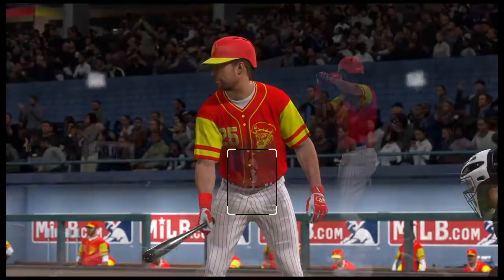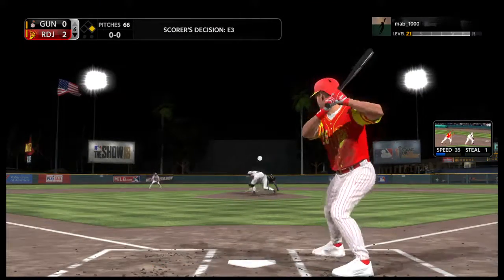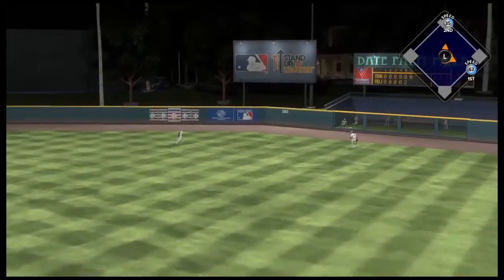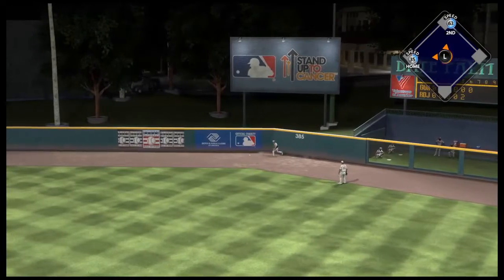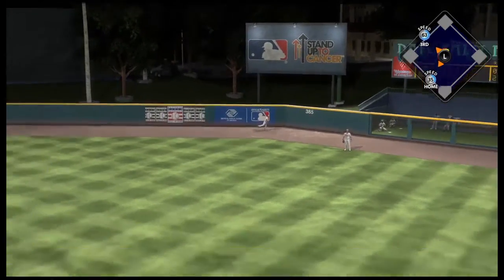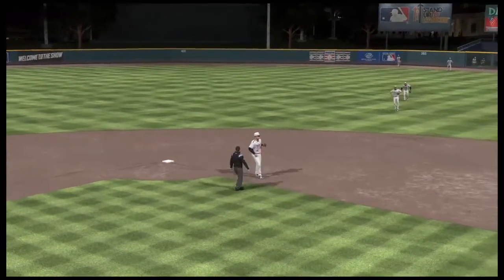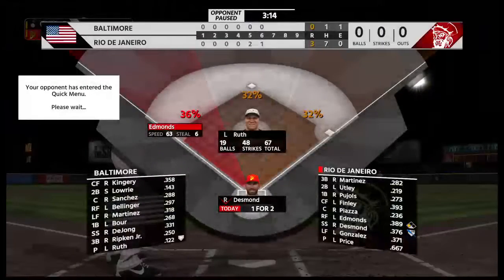So stepping in, Jim Edmonds. 0 for 2 from him so far in this one. Stung into the gap in right center for what should be extra bases. Piazza is on his way home. And he's in safely to third. As also on the play, a run comes across to score.